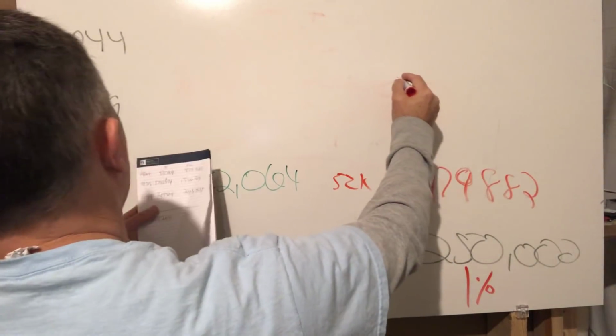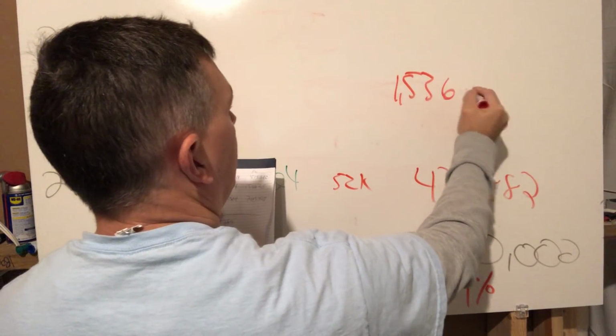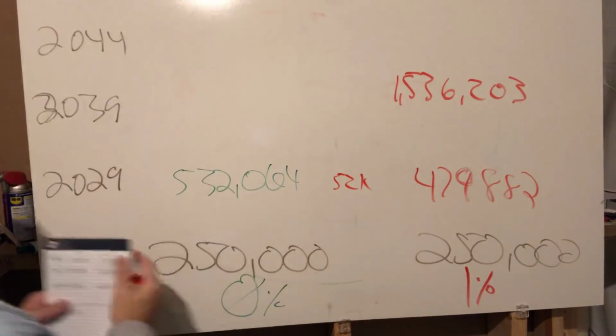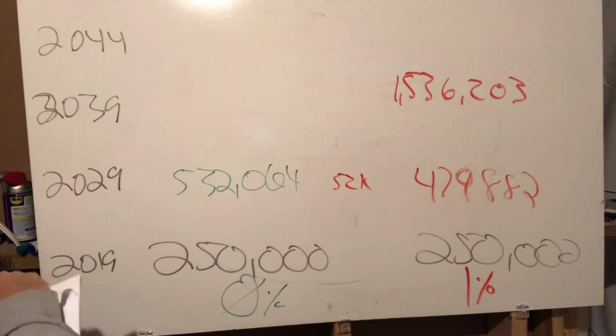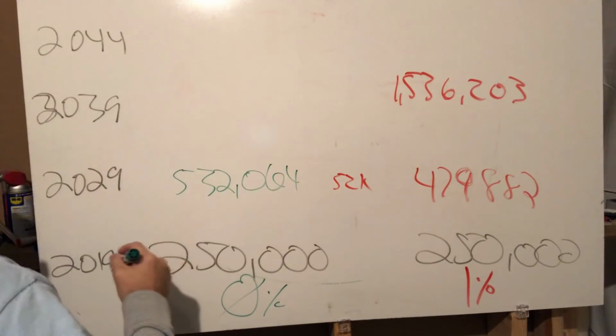All right, so now 2039, because I got my red out here, our fee guy went to $153,623. Our no-fee guy, on the other hand, was at $174. Oops, just dropped something.